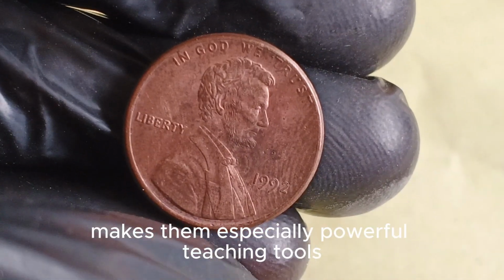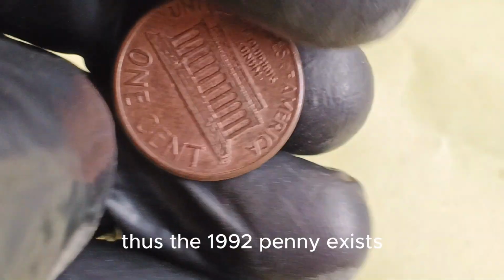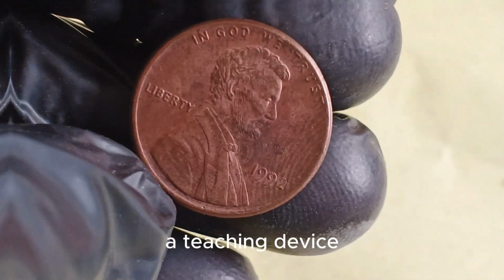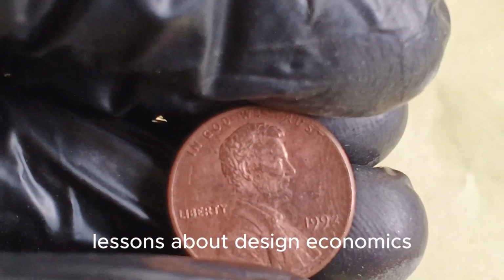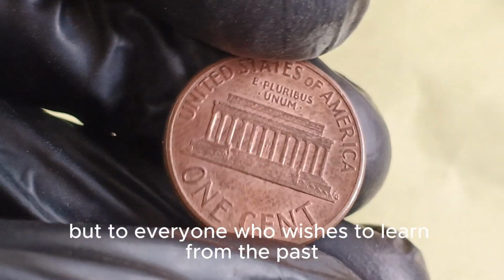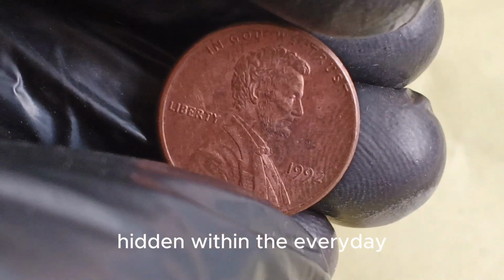That tangibility makes them especially powerful teaching tools, because they bridge the gap between past and present in a way few other objects can. Thus, the 1992 penny exists not only as a collectible and a commodity but also as a cultural artifact, a teaching device, a miniature piece of history that carries within it lessons about design, economics, identity, and attention to detail. Its story does not belong only to collectors but to everyone who wishes to learn from the past, to marvel at the ordinary, and to discover the extraordinary hidden within the everyday.